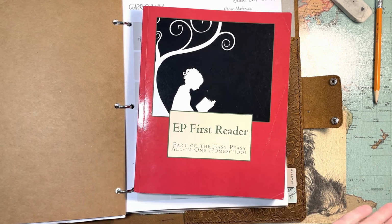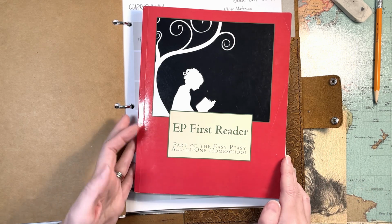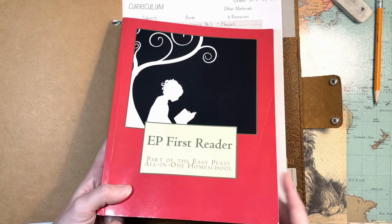I don't think this is a good fit for him in first grade, but I would assign the first reader to his actual second grade independent reading time. But just, I don't know, just food for thought. Thought I would just throw that out there.